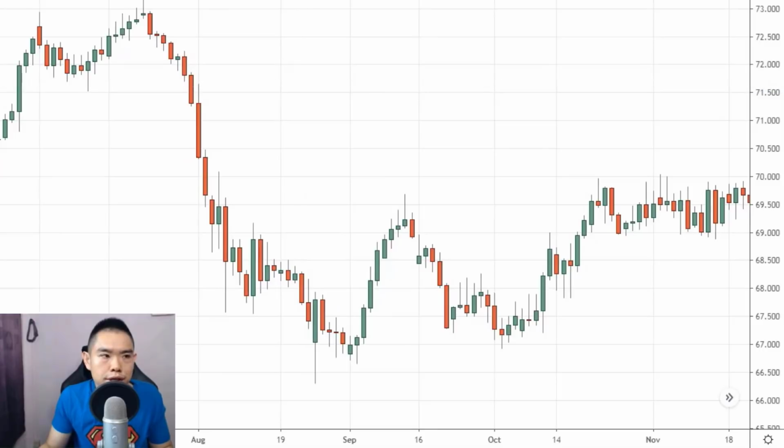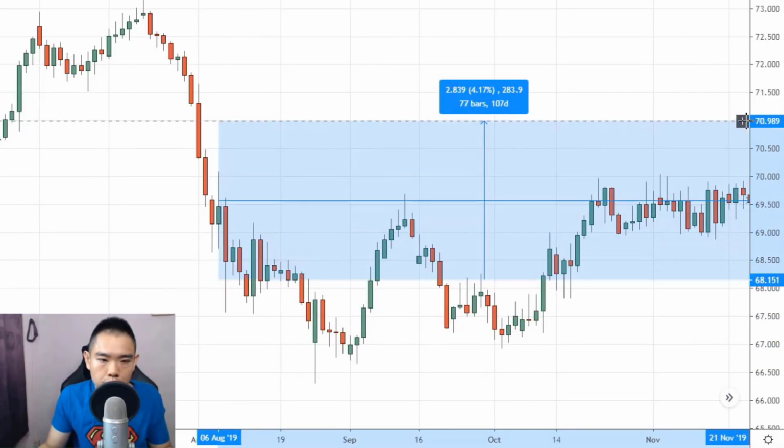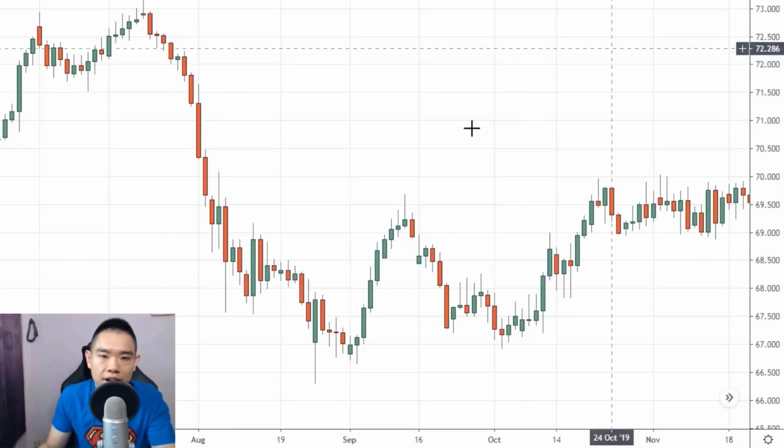So first things first. New Zealand yen, again, we are going to measure the range of this market first. From here to here, at least 80 candles generally. You can see that over here we have about 70. From the way I draw it right now, it's about 77, 78. Perfectly fine. Next thing we are looking for is a build up.